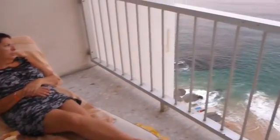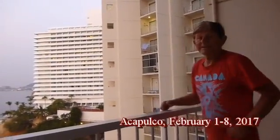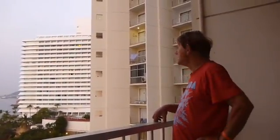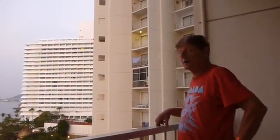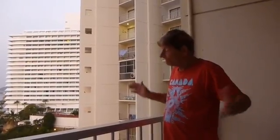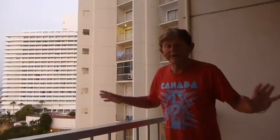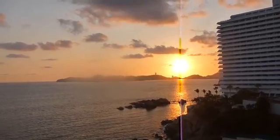Enjoying last day in Acapulco. Oh, look at that. This is our last day in Acapulco. We are going home. Absolutely no regrets. We are going home.